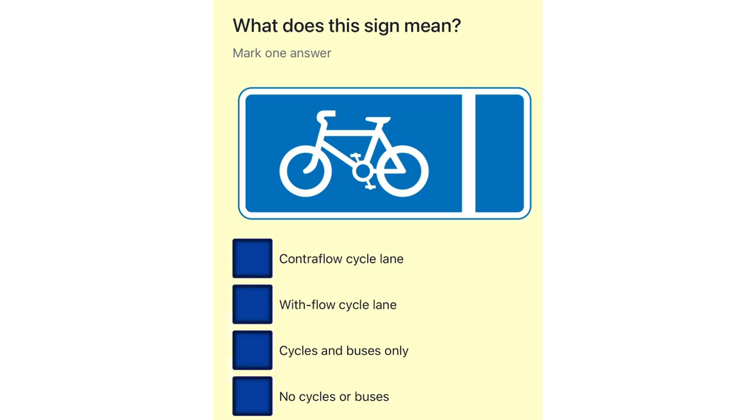What does this sign mean? Contraflow cycle lane. With flow cycle lane. Cycles and buses only. No cycles or buses.